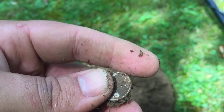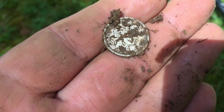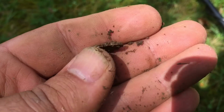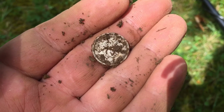Gonna be a barber, I think. Oh wow, look at that. That one looks like it's in pretty good shape, so we're not going to rub it any further than what I just did right there. Very cool. I'll clean it up and show you.